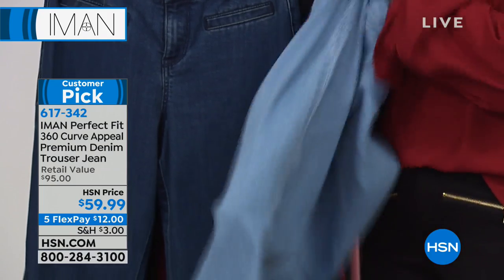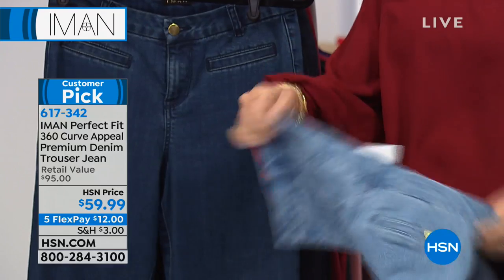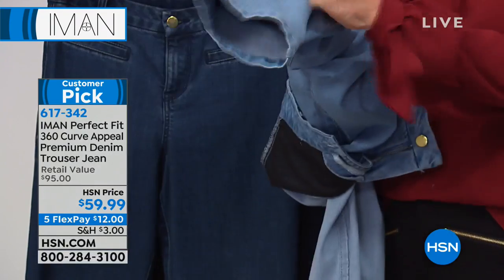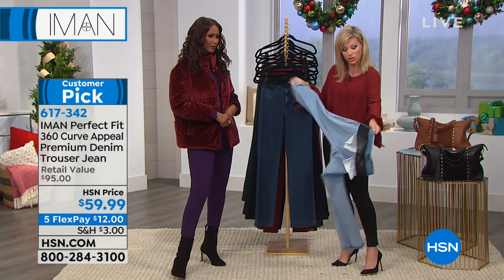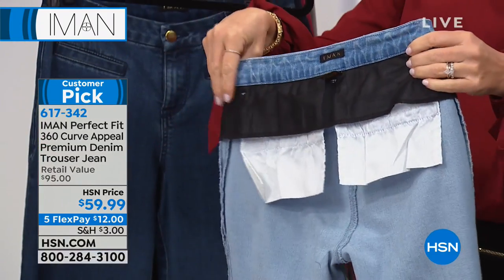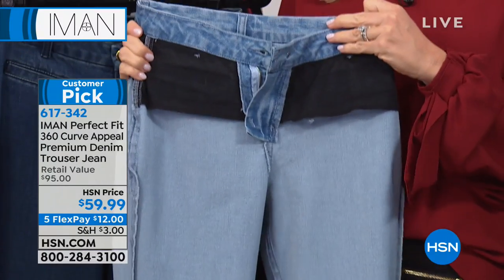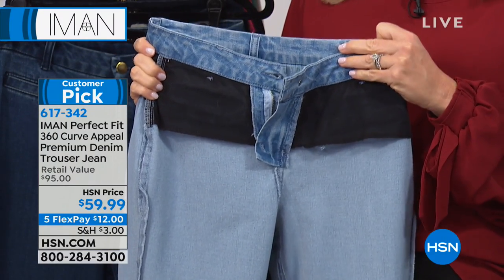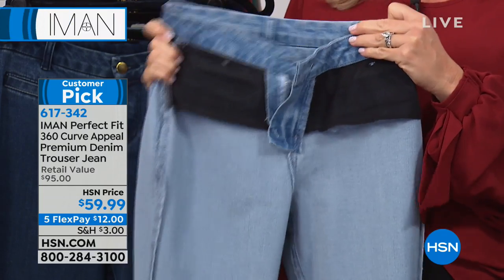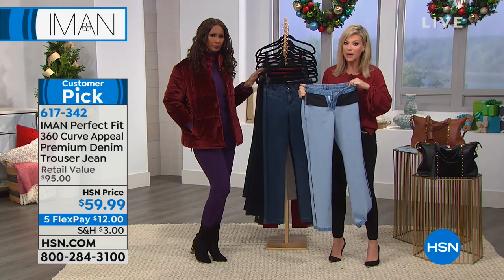It doesn't go all the way around. I'm just going to show you here. I'm going to inside out this so you can see. It doesn't go all the way down. It just is up at the top where you need that additional support. See, in the chambray, right there, it just goes all the way around the back, just up at the top, and then it covers the tummy area, just like in our today's special. So again, there is a support system built into this pant. You've got all of that wonderful stretch inside of it, but it recovers back beautifully.